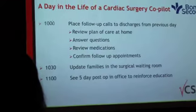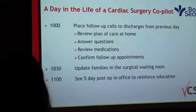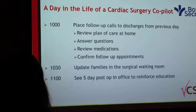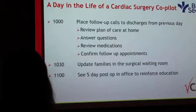Anyways, going room to room, I try to help the patients understand what the plan of care is for that day. And when the families come in, I can share with them what will be discussed on rounds for the day and what our discharge plan is. Then I try to run down to the office and see the post-op patients.